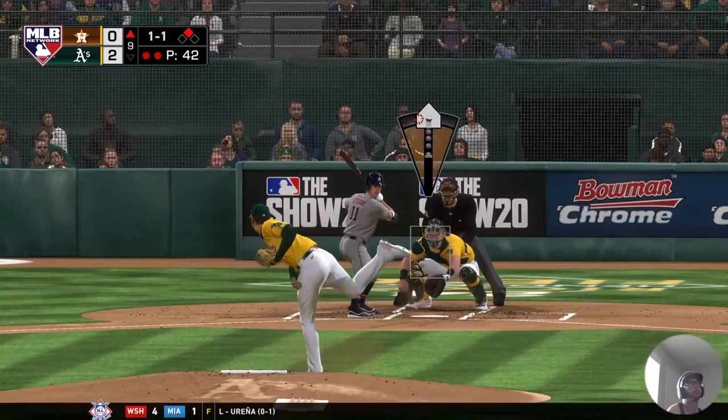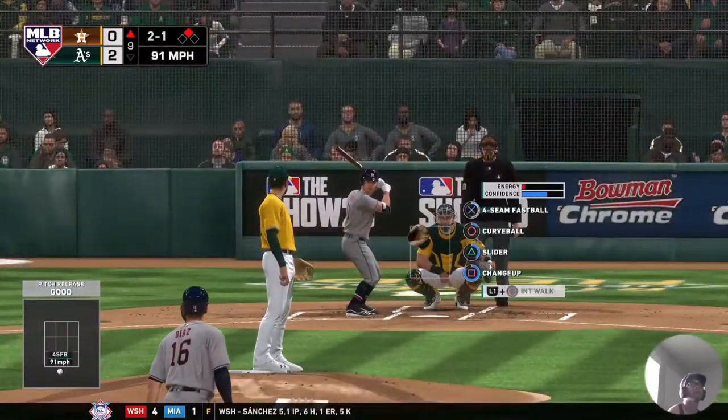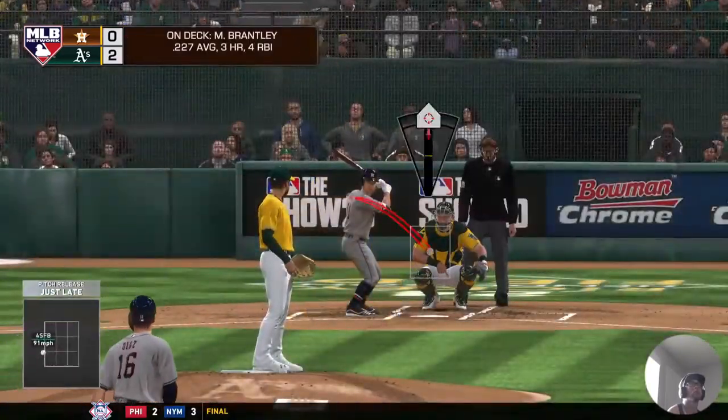Now the 1-1 pitch. Good time to be a nine-hole hitter right now. More than likely going to get a good pitch to hit. The top of the order is looming on deck. Good spot to be a good hitter right now.